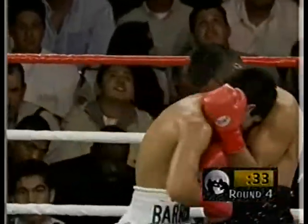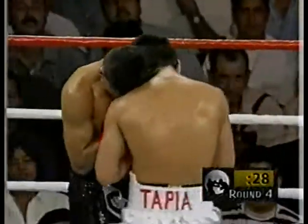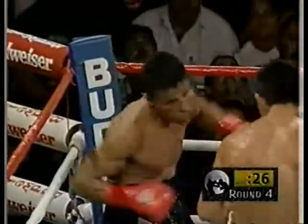One thing with Magaña here, if he were to throw more looping left hands at Barrera, it would work the same way. But he's only throwing a straight right. That's why Barrera can block it so easily.